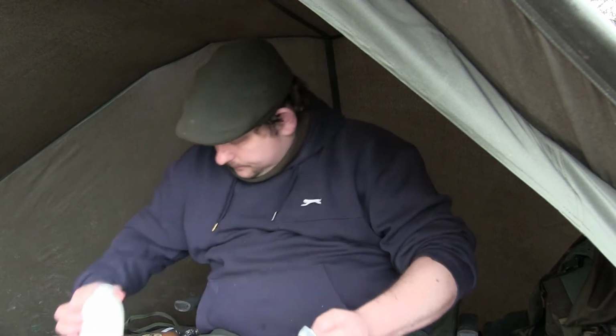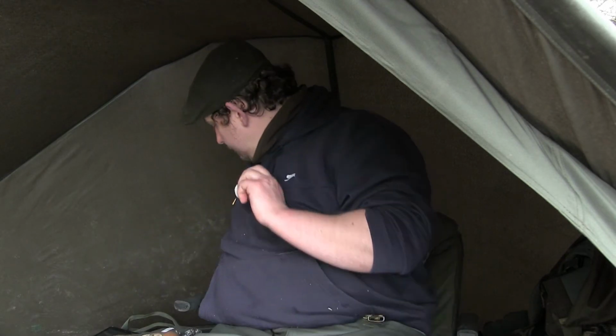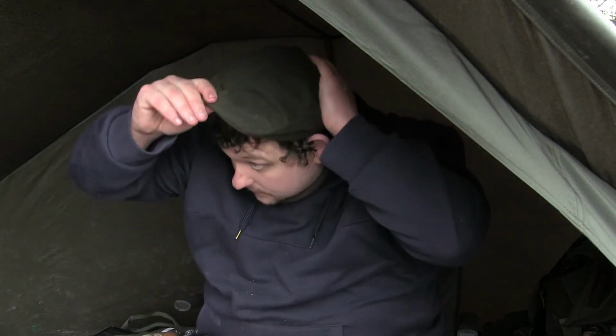Right, I don't want to bore you too long. I'm gonna have this brew, make something to eat. Give it about an hour, I think, before I reel them back in and do it again. I reckon. And then keep going till it gets dark. Won't be long now, 4.5 hours it'll be going really dark.